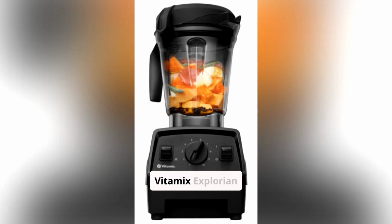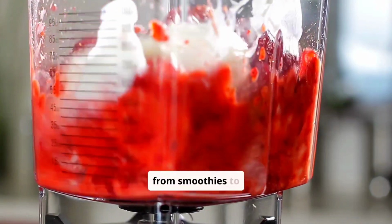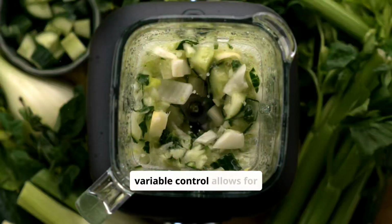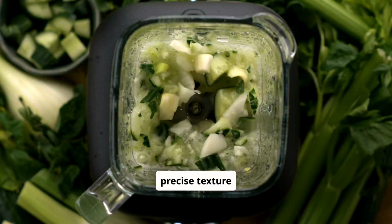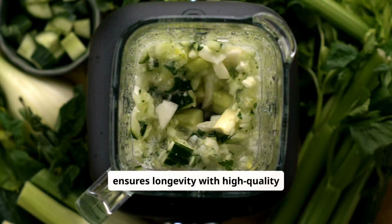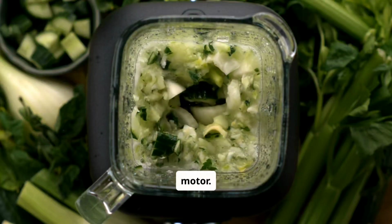Next, the Vitamix Explorian 65542 offers professional-grade performance, handling everything from smoothies to hot soups with ease. Its 10-speed variable control allows for precise texture adjustments. Known for durability, Vitamix ensures longevity with high-quality materials and a robust motor.